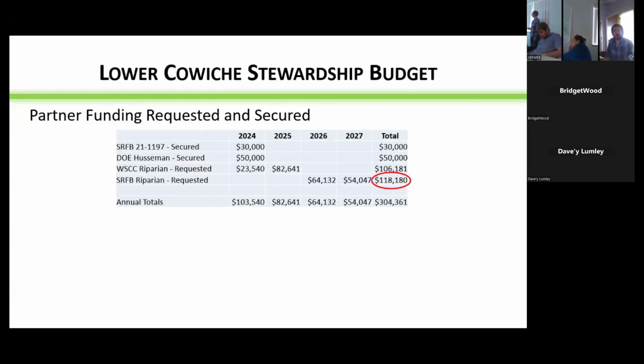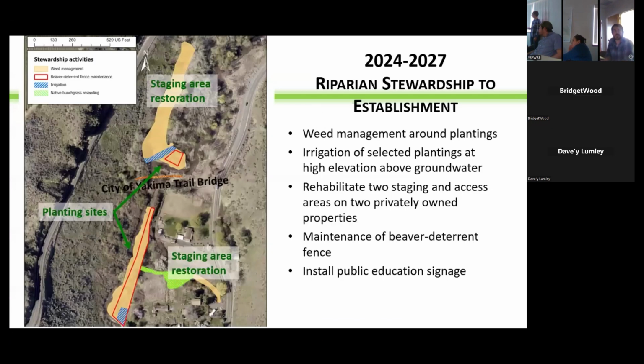Let's go back to a map so everybody can see. The stream isn't showing it, but you're talking about the log structure right in here. I don't know the cost. Zach Sakavish, my colleague, implemented the construction of the project and the log structures, but I can get you that number.